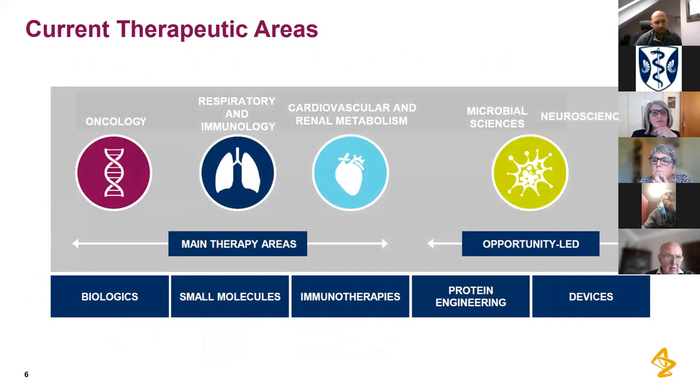This image here is intended to illustrate the main areas where AstraZeneca focuses its strategy. So to the left, we can see oncology, respiratory and immunology, and cardiovascular and renal metabolism as identified as the main therapy areas where our products are directed towards. Additionally, there are opportunistic investments in microbial sciences and products pertaining to neuroscience. And our products span the full range of technologies as illustrated in the bottom of the image there, from biologics, small molecules, immunotherapies, protein engineering, and devices.